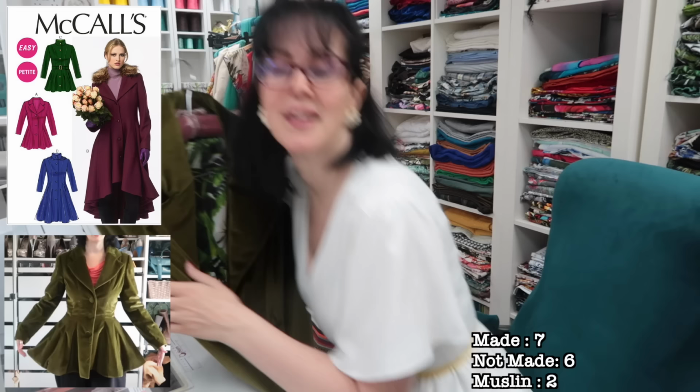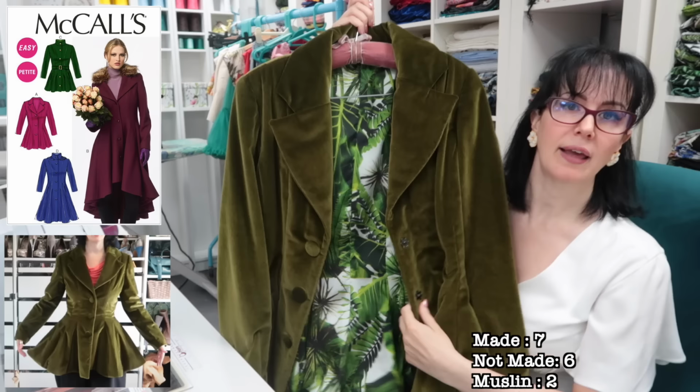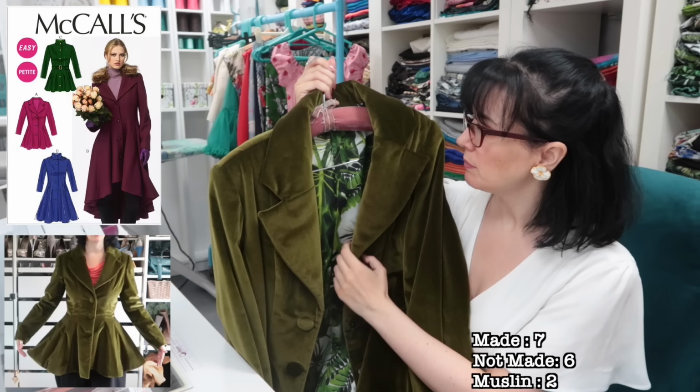Next we have the McCalls 6800. I have made this one up, and I actually have it down here because this was one of my very first thrift flips. It's not technically a thrift flip because my sister-in-law gave me her green velvet curtains from the house when she moved in. But yeah, it's my first time properly tailoring a coat, and I'm incredibly pleased with how this came out.